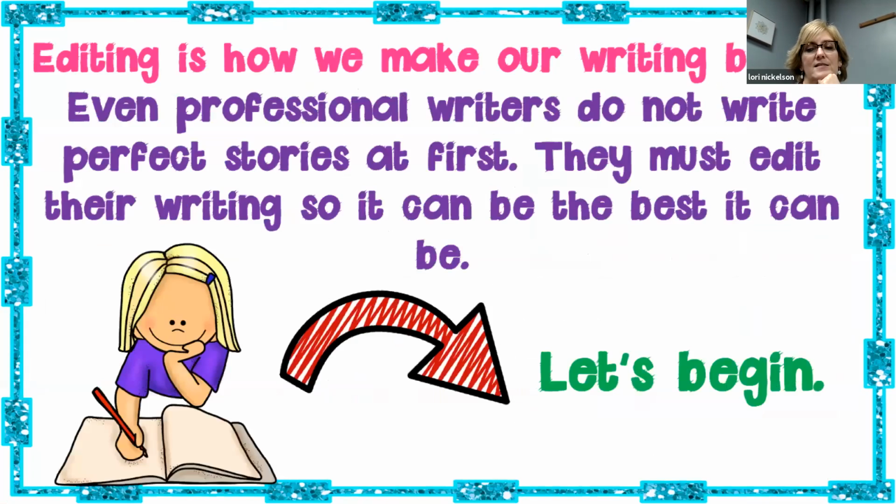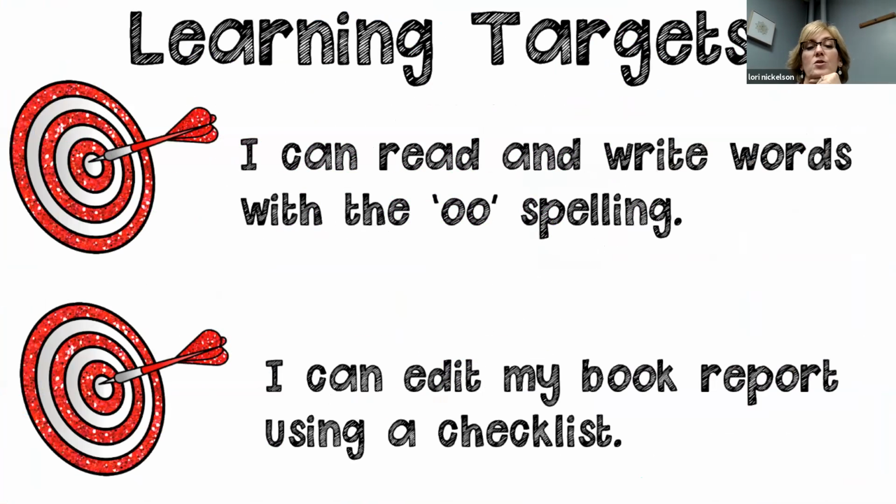All right. So our learning targets: I can read and write words with the OO spelling.